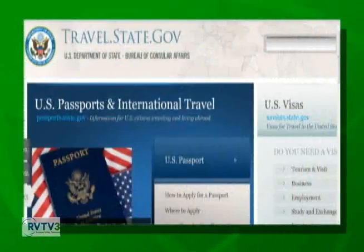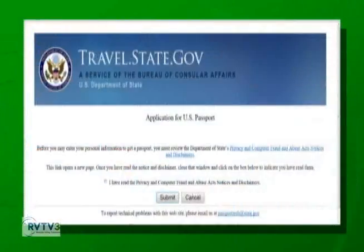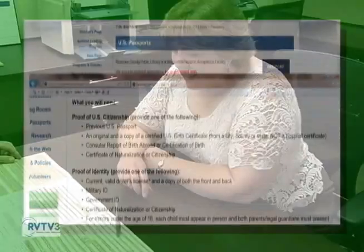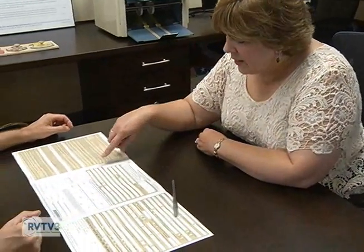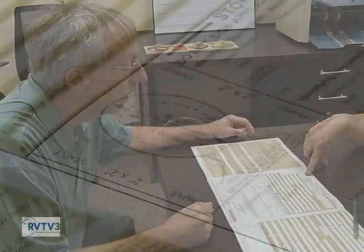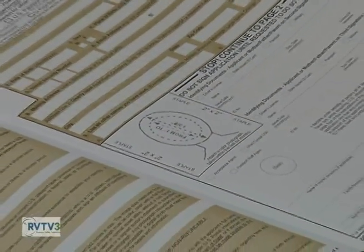Talk about the process that people have to go through to apply for passports. First, we recommend that they go to the State Department website, and there's a questionnaire there that they can go through and find out what they need. When they come in to us, they have an application, a birth certificate, and driver's license, and we check all that. They also bring a picture. We don't do the pictures here, but they can go other places to have those done.